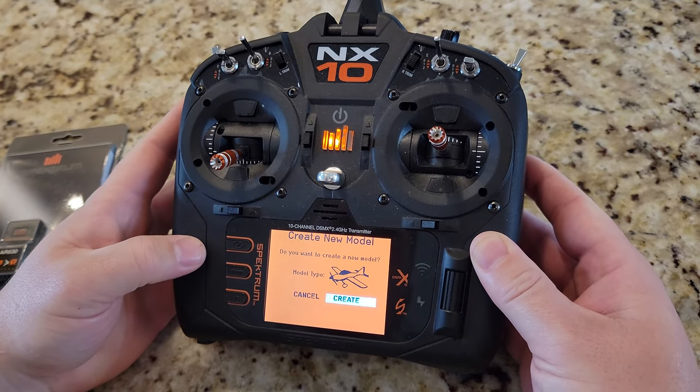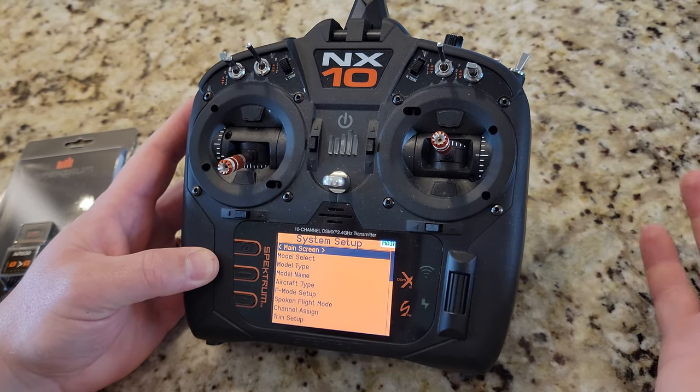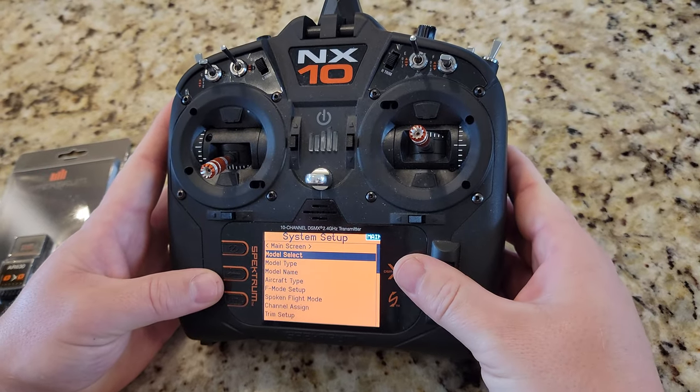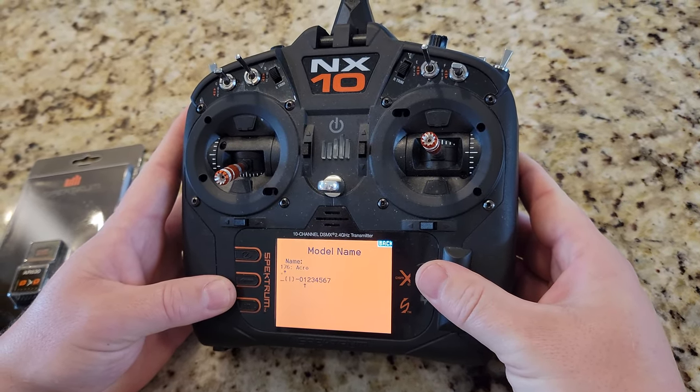Okay, so it's gonna come back out after a little bit. It takes longer and longer the more models you have because it takes time to find the free memory location, okay? So the model select is where we just came from. Model type, we just set. Model name, this is where we're gonna type it in.